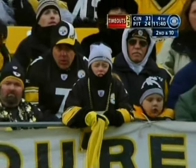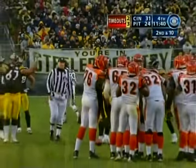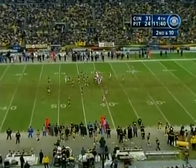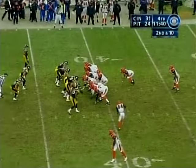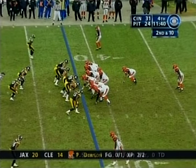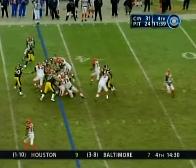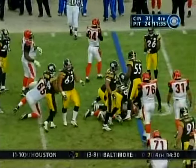And welcome back to the home of the Steelers, and some concerned faces as Cincinnati leads 31-24 with 11:40 remaining in the fourth quarter, and the Bengals' ball, second down and 10 at their own 42. Carson Palmer continuing on his MVP consideration rampage. Highest rated passer in the league gives it off, however, to Rudi Johnson, who is stacked up after a short game.